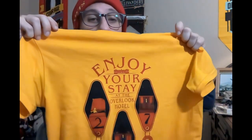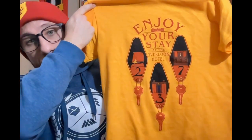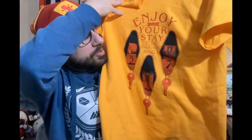For BAM, we have a prop, a Nosferatu license plate. For Zobie, we have a t-shirt, and we're going to have Enjoy Your Stay at the Overlook Hotel, a Shining t-shirt. So I'm going to compare these two. First, let's just talk about the t-shirt. This is an absolutely fantastic t-shirt. I like the yellow. This connects very well to a Shining.